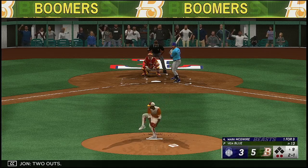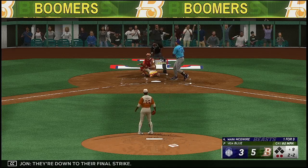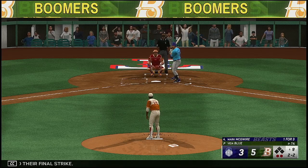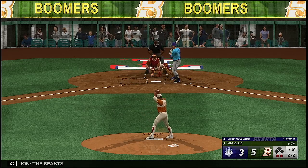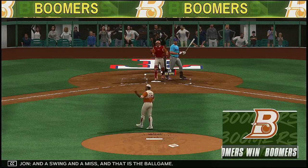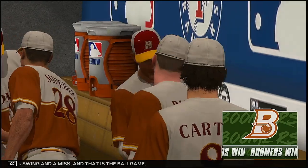Two outs. They're down to their final strike. The Beasts down to their final strike. And a swing and a miss, and that is the ball game.